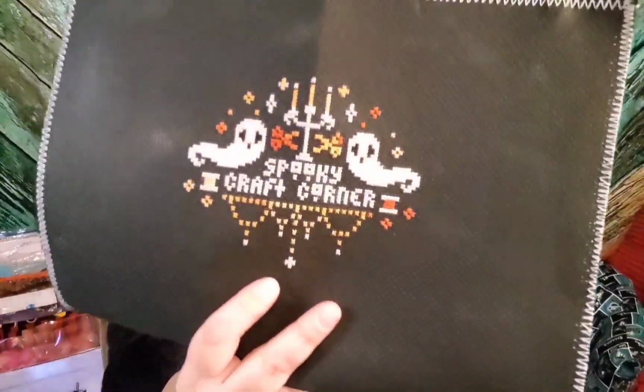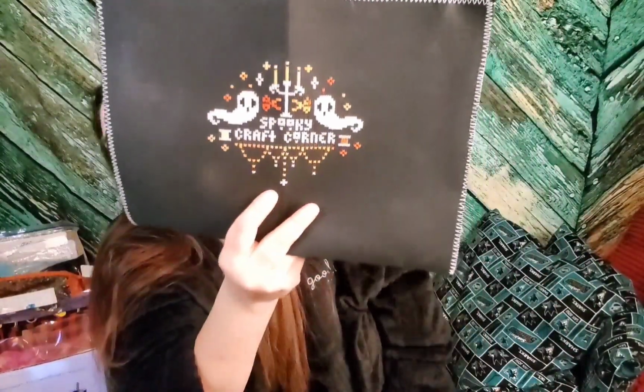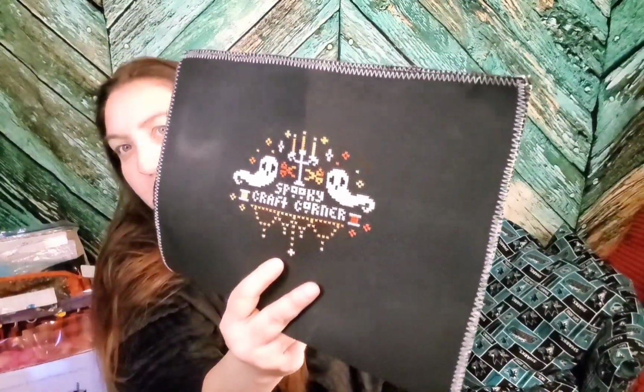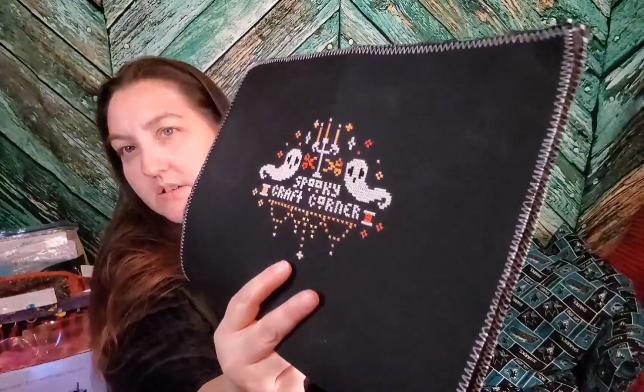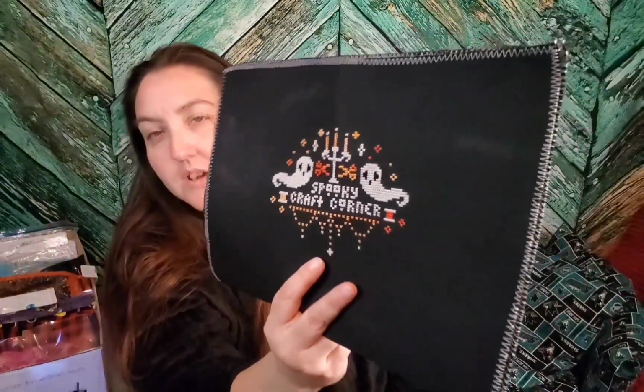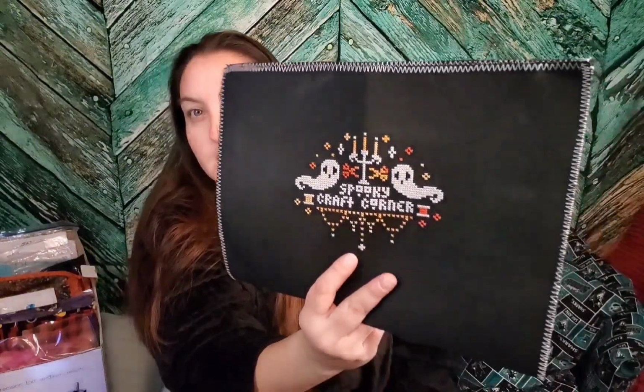I used just 2 colors, I think. The white and a variegated orange. I'm trying to show you where the light's not there. That looked okay for a second. It's a variegated orange. And I think it was my first time using variegated, or my second time. It was my first finish with variegated floss. That was on 14 count black.